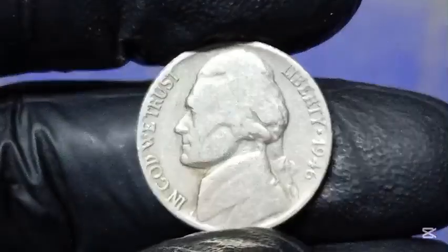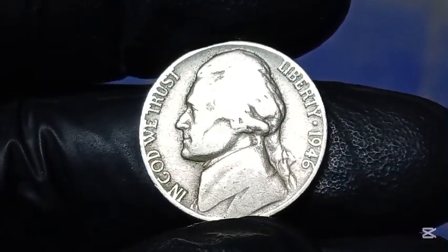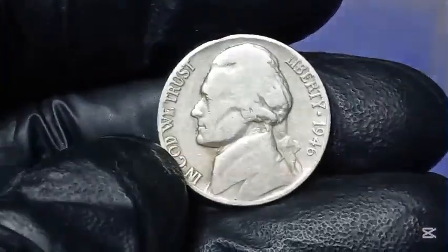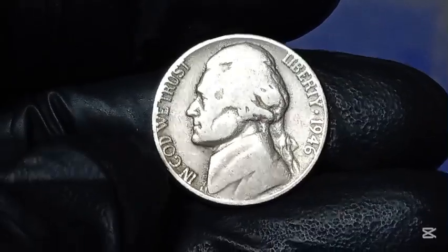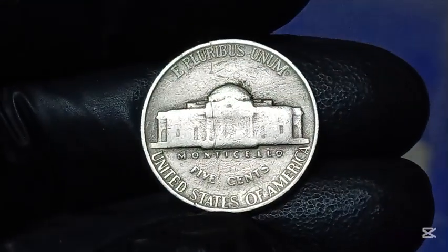That's why experts examine every tiny detail. Jefferson's cheek, the sharpness of the lettering, the clarity of the design, and most importantly, the steps on the Monticello building. If those steps are fully visible and sharp, that coin becomes incredibly rare and incredibly valuable.